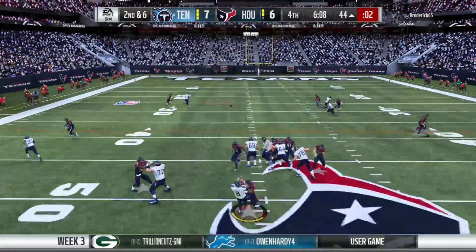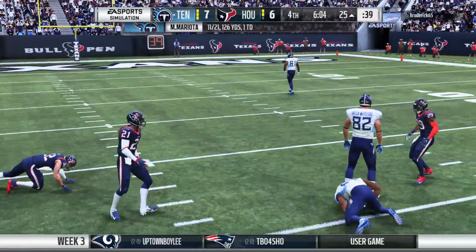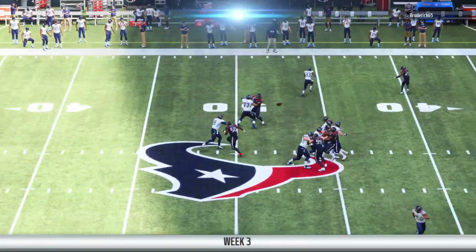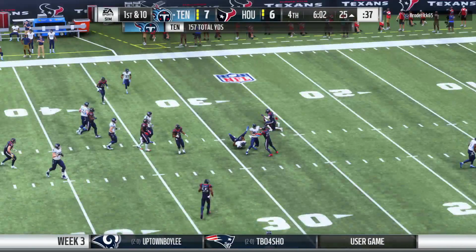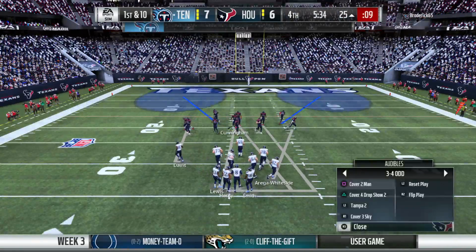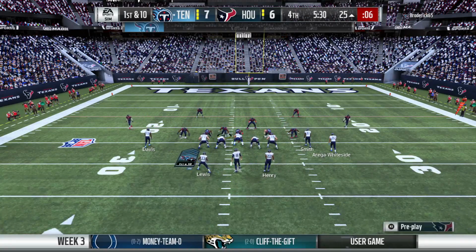Now a 2nd down throw for Mariota, and Davis has it over the middle. And they're able to get this one past the 30 to the 25-yard line. The Titans efficient passing on this drive. There's another 1st down. Mariota now 5 straight completions here in this second half. 1st and 10.